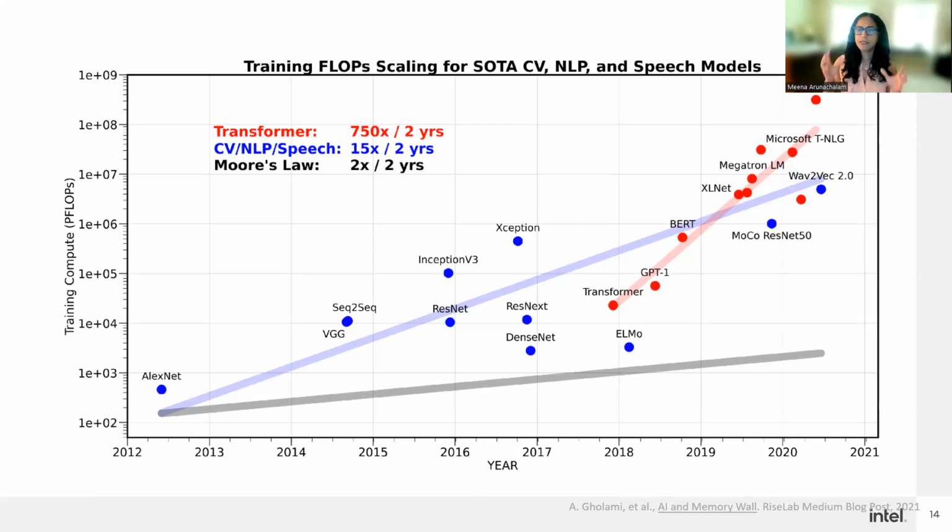And as a result, now you're creating this memory wall problem. So it's called the famous AI memory wall, because the models are getting larger, bigger in compute, but how do you build systems that can run these models, which are just growing like crazy? You may have heard of this OpenAI GPT-3 model, the Turing model from Microsoft. These are all in the order of trillions of parameters, right? This is growing pretty large. And the gray line here is showing Moore's law, which is growing 2x every 2 years. So let's go to the next slide, please.